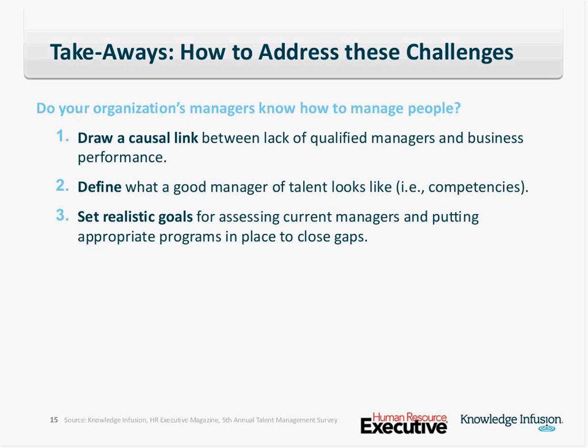Oftentimes managers still think of their jobs as giving a rating, 1-5. That's a talent manager. And then what are the realistic goals to putting these in place? I can't just roll out a tool and expect managers to change overnight. How to set realistic goals to do that, and how to make sure that HR business partners are equipped to consult with the business around these things.